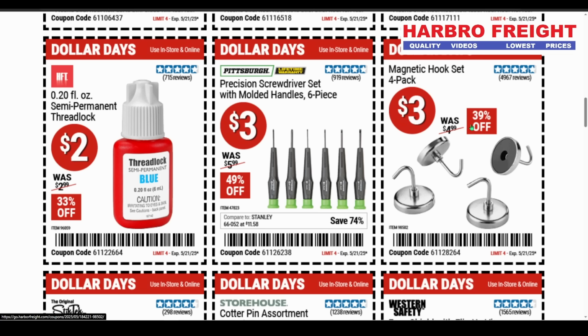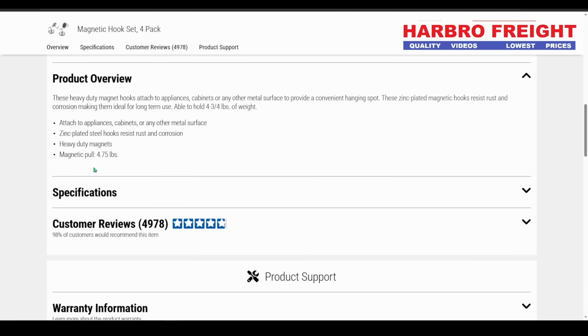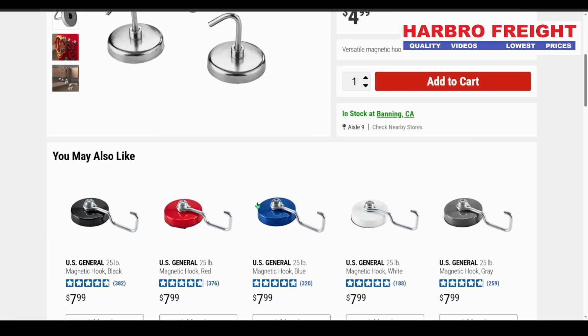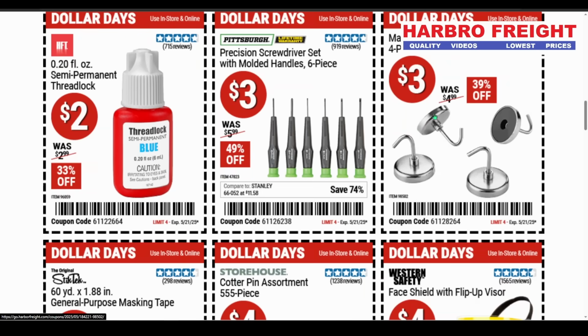And these are super convenient to have hanging around on your toolboxes or your refrigerators. Obviously anything metal that's magnetic. They hold up a decent amount of weight. Let's see. Magnetic pull is almost 5 pounds, able to hold 4 3/4 pounds. Now, obviously, you're not going to hang anything extremely heavy, but 4 3/4 pounds is pretty good. It's going to cover most things. Zinc-plated magnetic hooks. The U.S. Generals, just for reference, are $8. But you're paying for the pretty tax because you can choose them in different colors. But pretty good deal, $3.